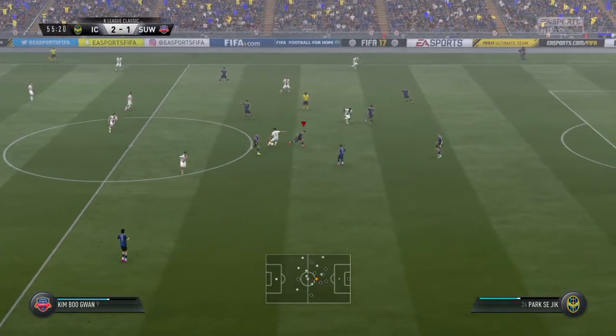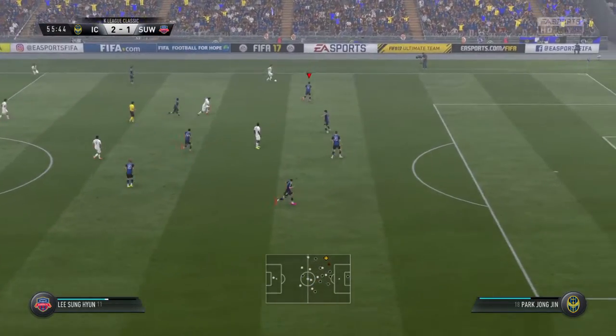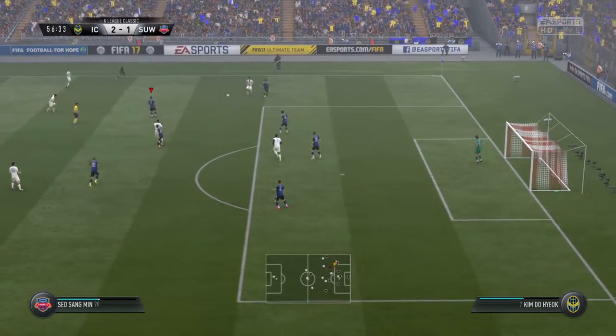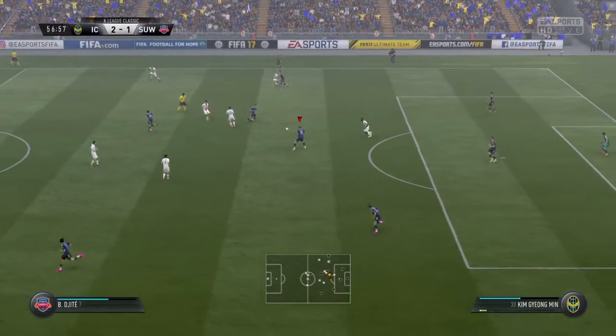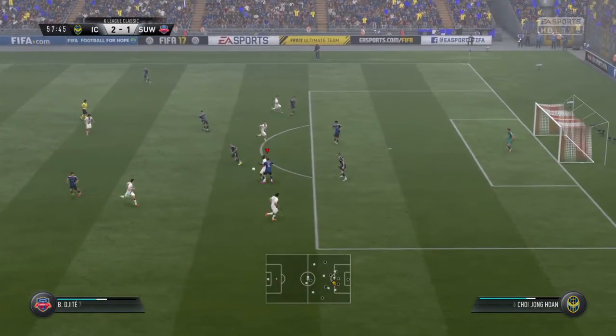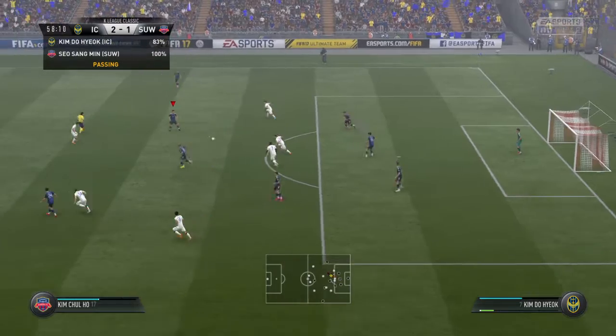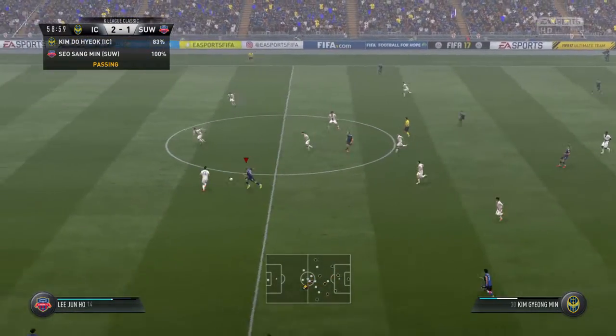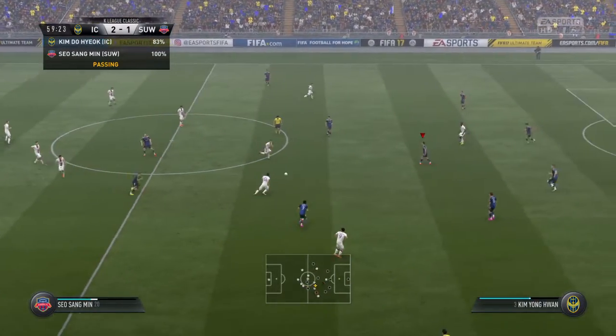Lee. Trying to find a way through here, probing away. Played into the middle. Blocked well by the defender. Oh, he spotted the pass and cut it out. To Kim. Gabby Lang.